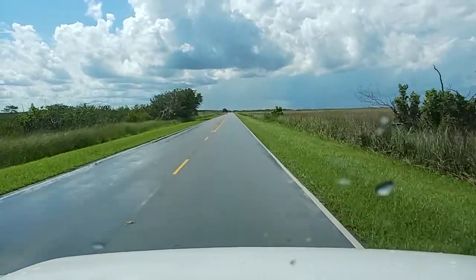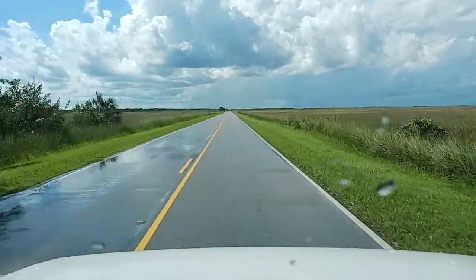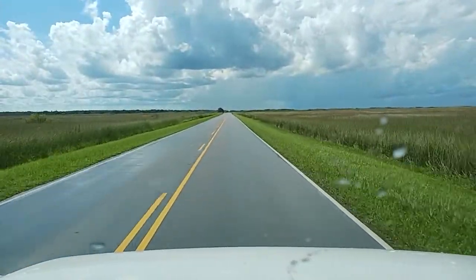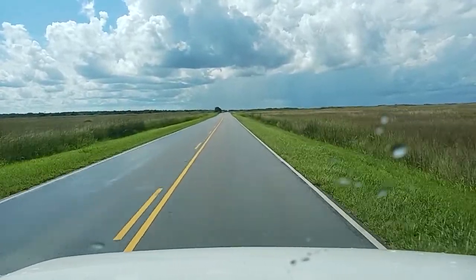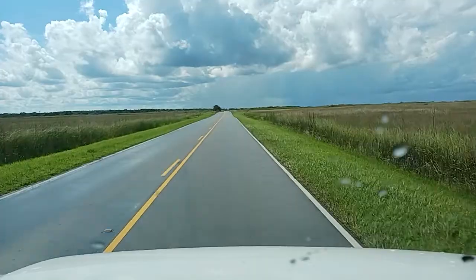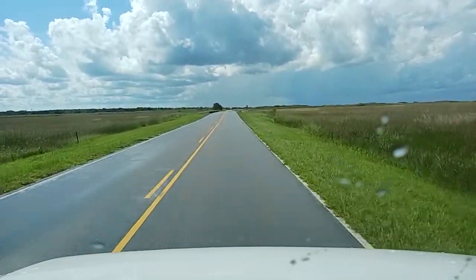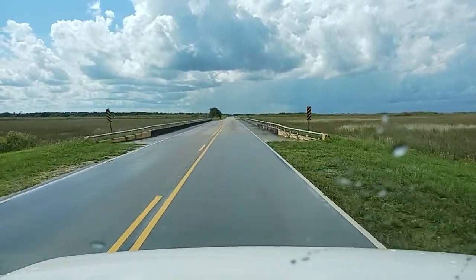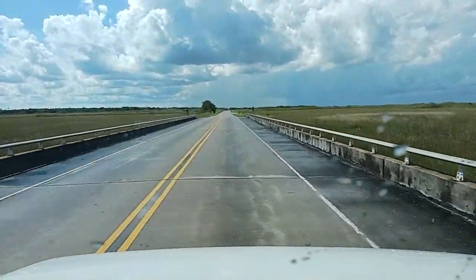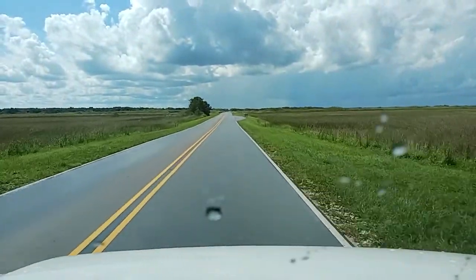So what I'm going to do is take you probably as far as Long Pine Key, okay? That's probably the first entrance. Pineland, Long Pine Key, and then maybe over, if we can get close enough to it without using up all the memory on the phone, maybe the Anhinga Trail. We're not going to go down any of the trails today. I'm just going to let you know where we are. I'll get Sedge Bridge, which we're going over now.